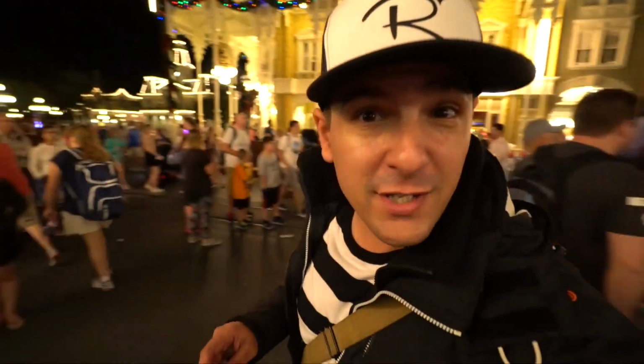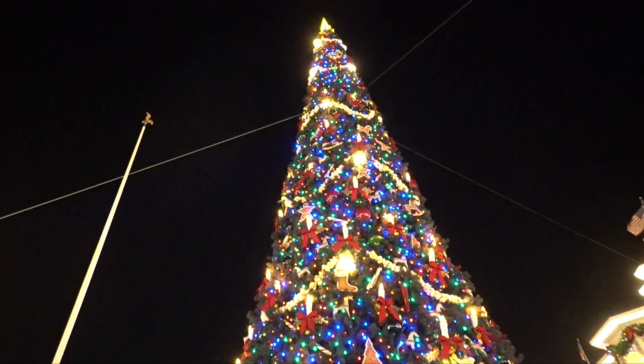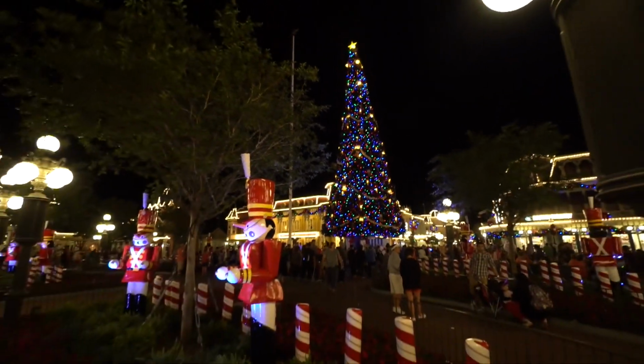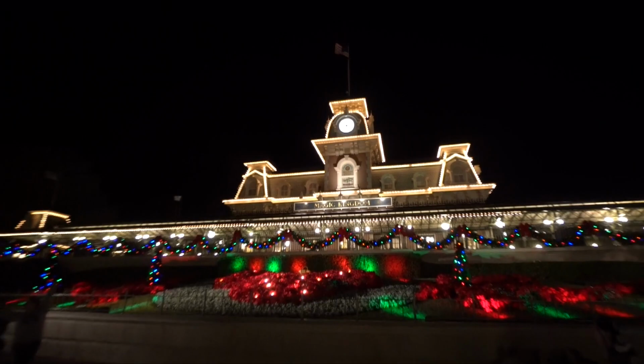One little peek at the Christmas tree. That is nice. Would you look at the size of that Christmas tree? And that's it. That's it. I have to stop myself now or I'll never stop. Oh, we are going to go Christmas crazy in Florida this year. But first, I've got to get out of here and get myself some grub. Oh, there's plenty of food for me at the Magic Kingdom, but I'm craving something a little different.